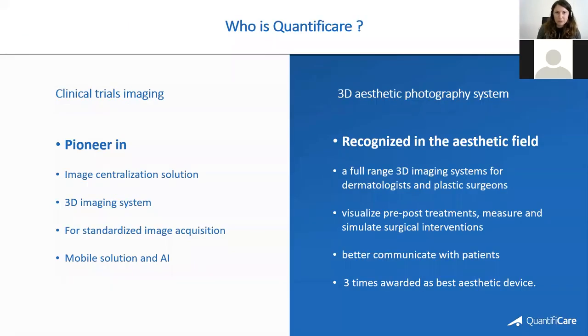QuantifiCare is split into 2 business units. First, we have clinical trial imaging. In fact, QuantifiCare brought standardization by way of digital photography in clinical trials before it became the norm. We were the first company to develop a compact and portable 3-dimensional imaging system for standardized image acquisition. And in COVID time, we challenged our business model, and we released a mobile offer for clinical trials, even incorporating AI into our solution.